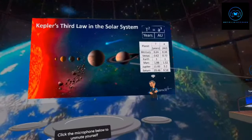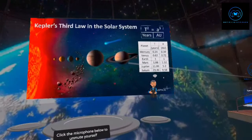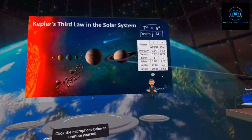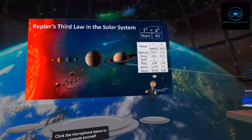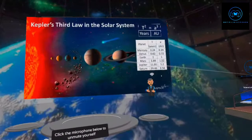It's 365 almost times two, and giving you a very large period of something like 680 days or so. Now, we go closer to the sun, of course. That means your A is less than one. Then the period is going to be less than one. And if you're further away, like Jupiter and Saturn, where the average distance is greater than one, indeed, your years are going to be much greater than one year.